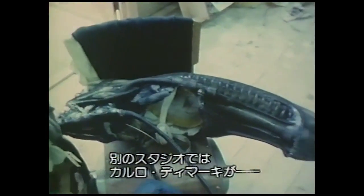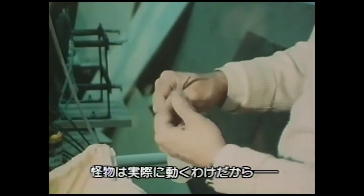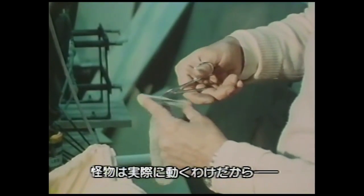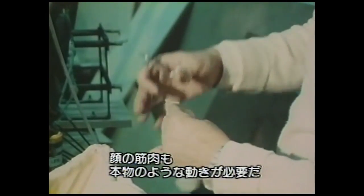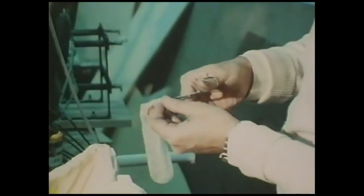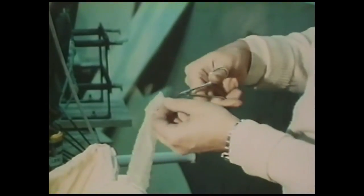In another studio, Carlo Rambaldi is working on the facial musculature of the monster. Because the creature is able to perform real movements, these have to correspond optically to the facial muscles. For this work, we're using contraceptives.